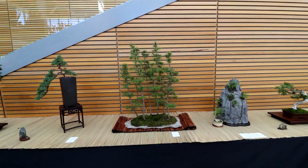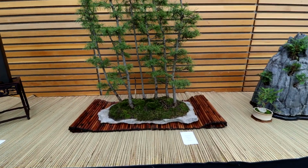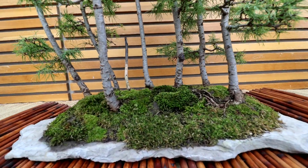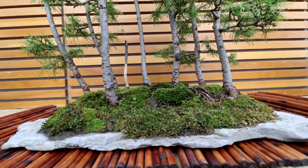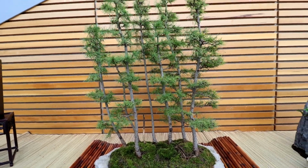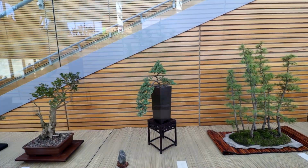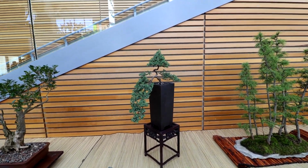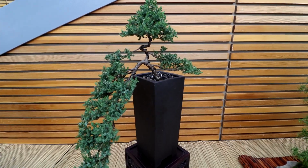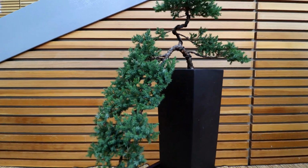And here is an American larch forest planted on a slab, aged 10 years, in training 10 years. Nice landscape below the forest. Tall trees pruned in a conical kind of form. Looking nice. And here is a Japanese garden juniper, a cascade style, in a tall cascade pot. Age 7 years, in training 2 years. Very nice.